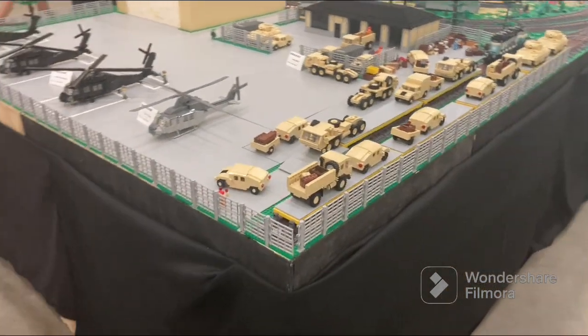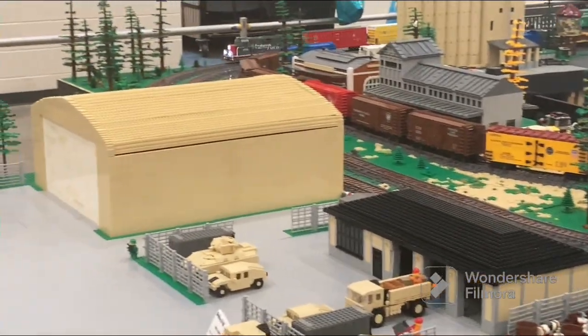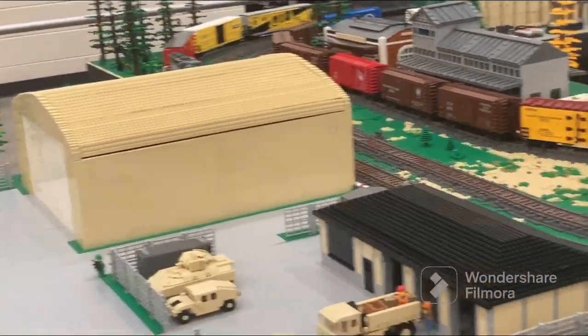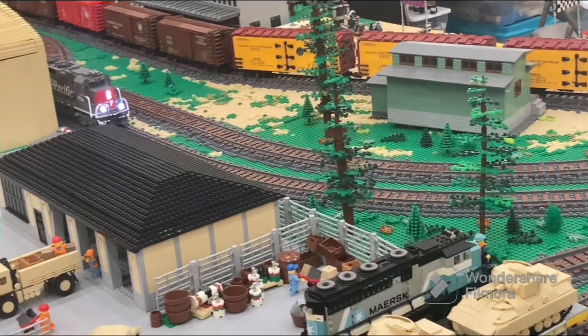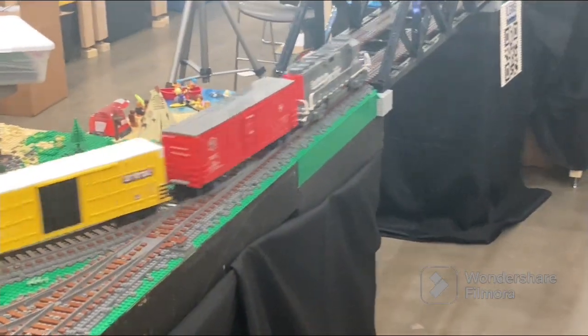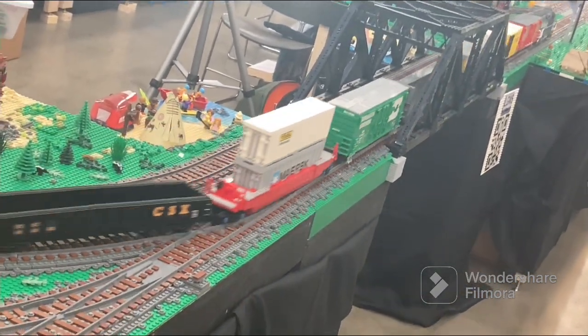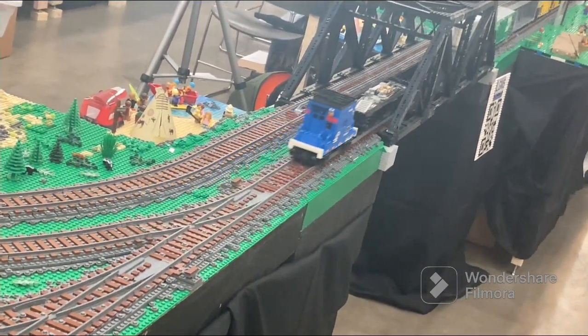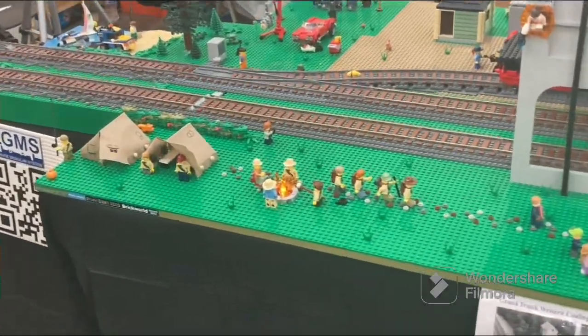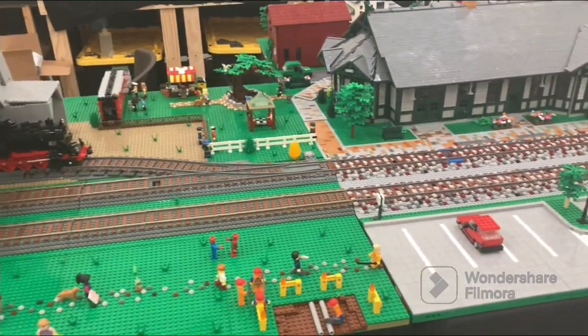But I really enjoyed looking at some of the mocks, like this one that we've seen before at Brickworld Detroit last year, and getting to see them again and see how they've progressed and added on to it. It's very cool, and all of the custom trains and stuff that we see throughout the builds. They're super cool to look at, and I really enjoyed it.